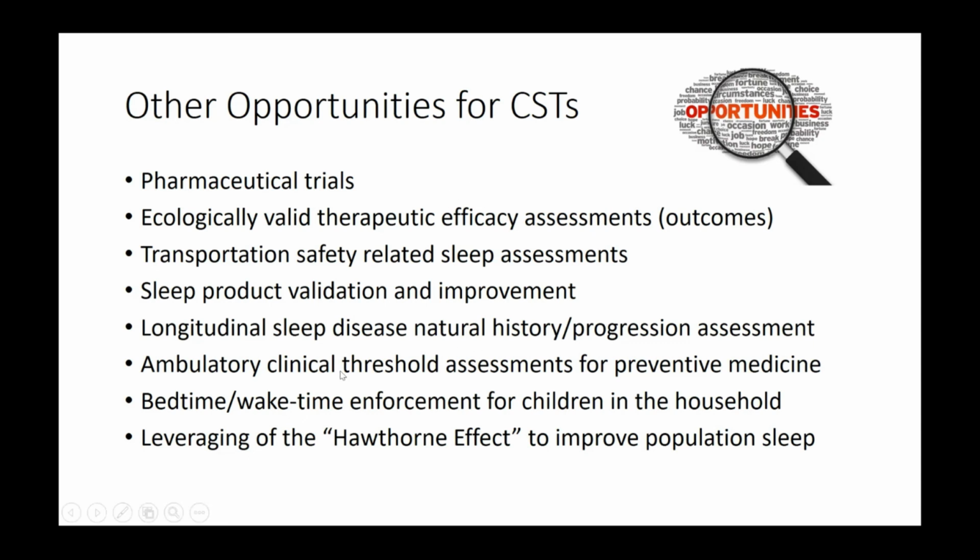It could be used as ambulatory clinical threshold assessment. So if you're using one of these devices, your sleep quality is poor consistently. But some of them have advice engines to try to improve it. But let's say things aren't getting better, maybe at some point it would recommend you go see a sleep doctor to get it taken care of. I know I have a teenager in my house. He goes to bed later than I do. How do I know if he's actually going to sleep when he says he's going to? These devices could be used to confirm that.